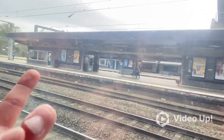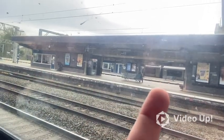Literally, my service I'm aiming on is right there, and I've only just pulled in. There's 357257 that I'm aiming on from Stoke-on-Trent, just over there.